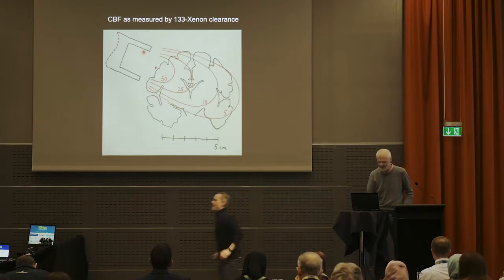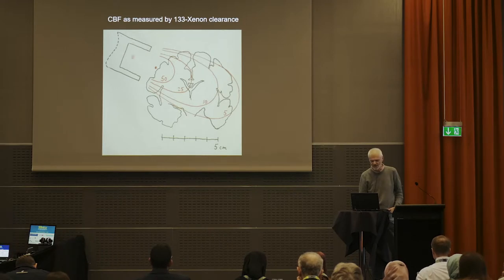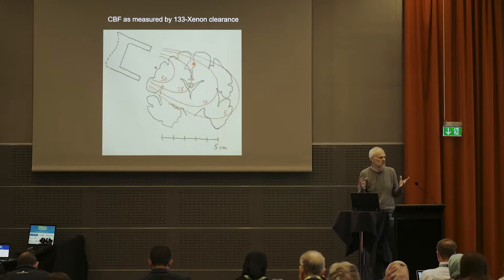Yeah, so the detector here, which is sort of collimated, so you detect here with high sensitivity from the cortex just here, but since the volumes at a distance are larger, it means actually that 40% of counts, so 40% of the signal, come from the contralateral hemisphere, and that's why it is actually a measure of global cerebral blood flow, white and gray matter and central ganglia.